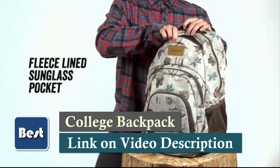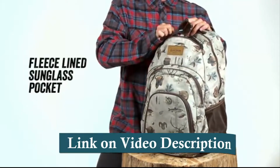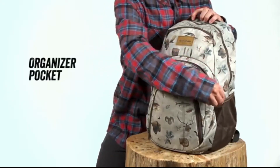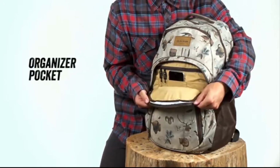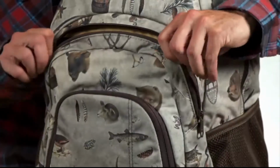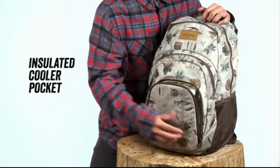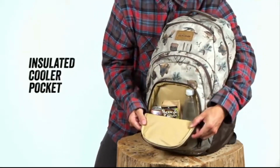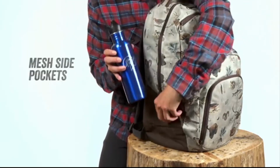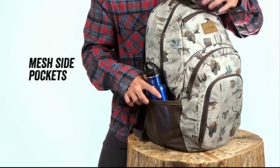The campus features a roomy main compartment, with a secure laptop sleeve, an organizer pocket, a fleece-lined sunglass pocket, plus a low-profile front zippered pocket, and dual mesh side pockets for water bottles. Padded shoulder straps and an adjustable sternum strap ensure a perfect fit. Available in 12 unique prints and colors to match your unique style.